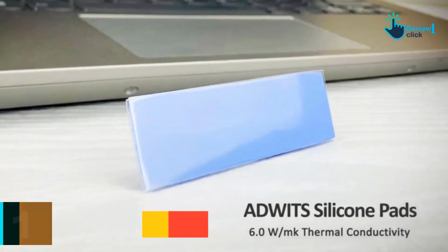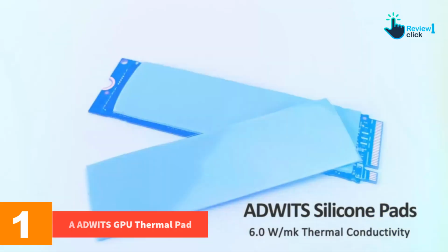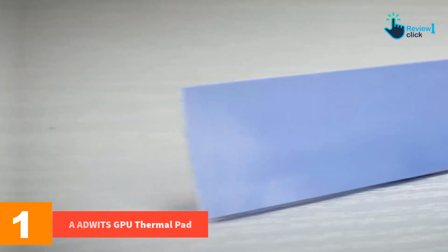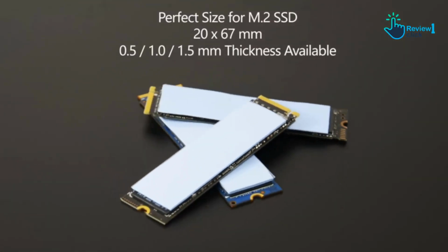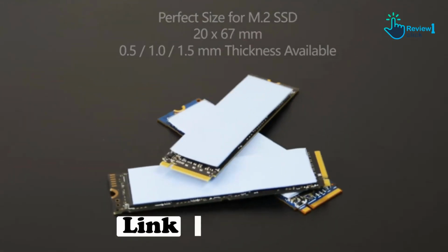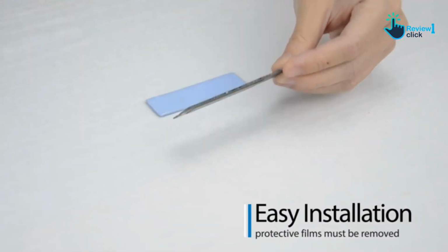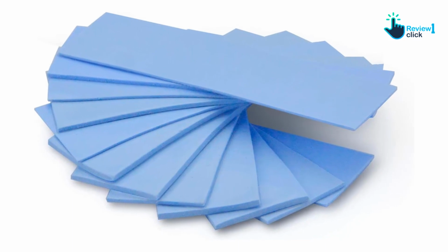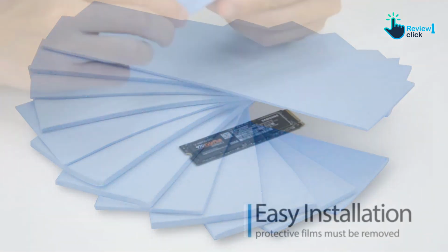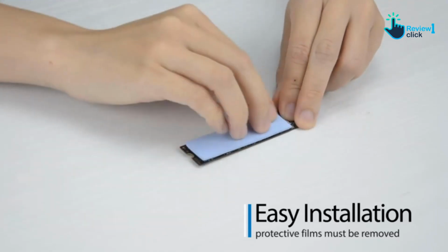And finally at number 1, we have the ADWITS GPU Thermal Pad. One of the defining features of the ADWITS Thermal Pad is its excellent thermal conductivity. Crafted from thermal silica gel, it has a heat conductivity of 6.0 W/mK, ensuring effective heat transfer between your electronic components and the heatsink. This feature allows for rapid cooling, extending the life of your device and improving its performance.